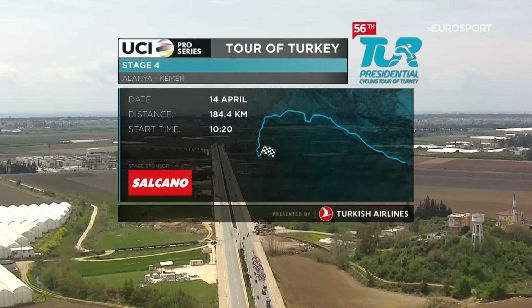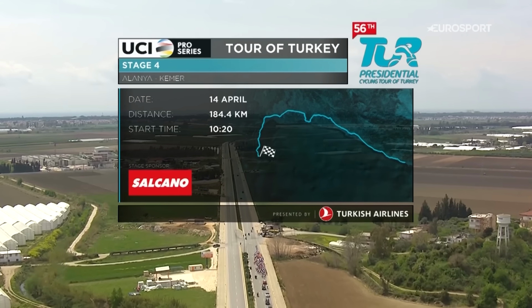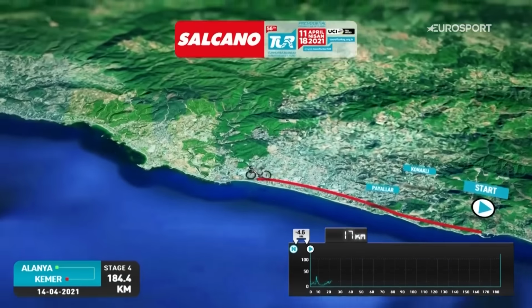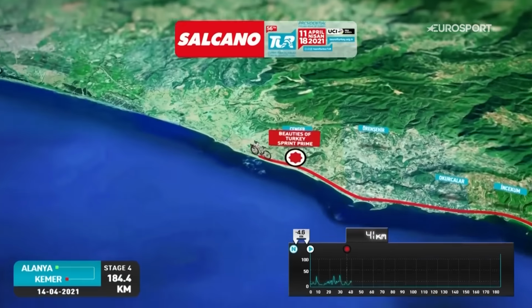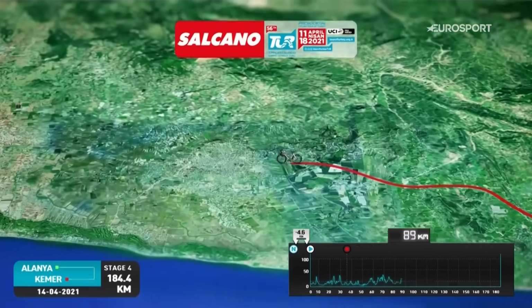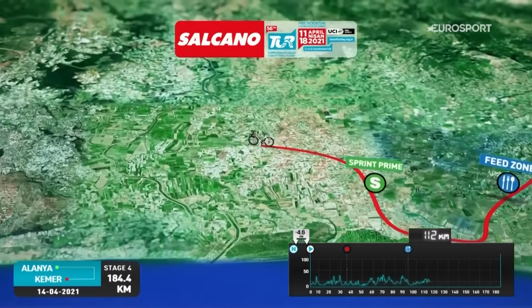Stage 4 of the Tour of Turkey, and a headwind finish. A southerly wind blowing and heading due south for the last 2 kilometres of the day. It was a long one, 184 kilometres in total, and a very early Turkish beauty sprint amongst the minor tests along the way.